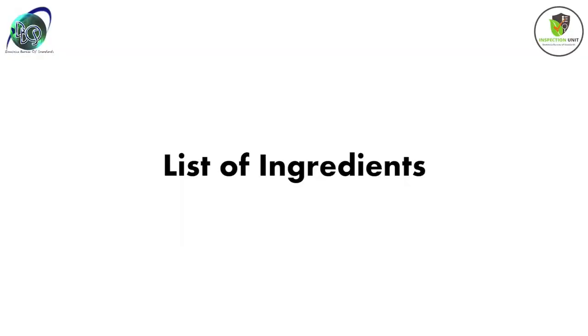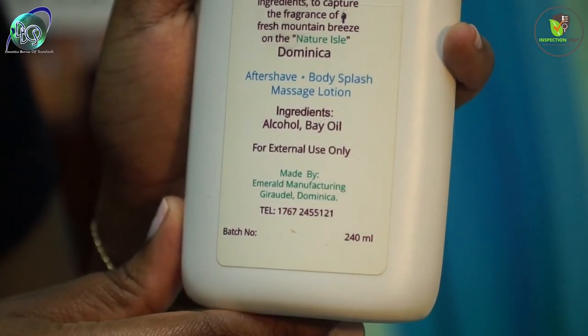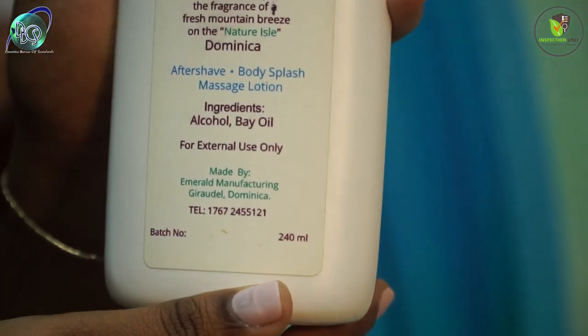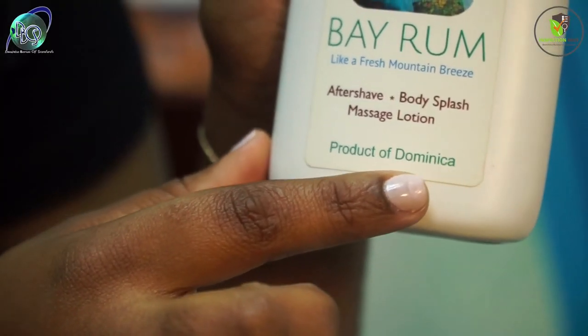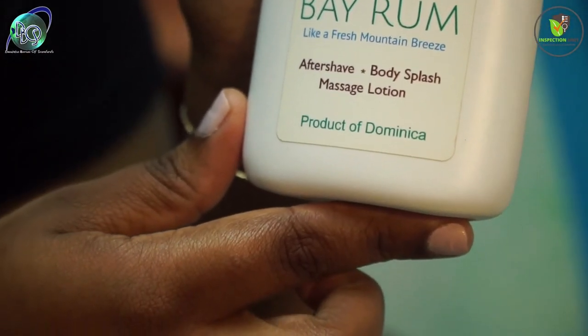List of ingredients: an accurate description of the major ingredients or components of the goods, as is necessary, shall be declared on the label. Net content: the net contents shall be declared on the label. Name and address or country of origin: name and address of the manufacturer, packer, or distributor shall be declared. The country of origin of the good shall be declared.